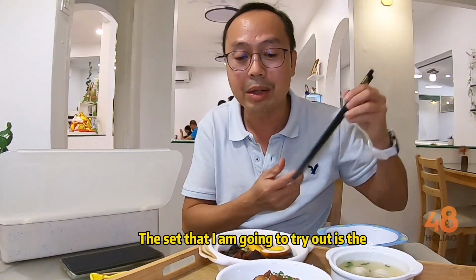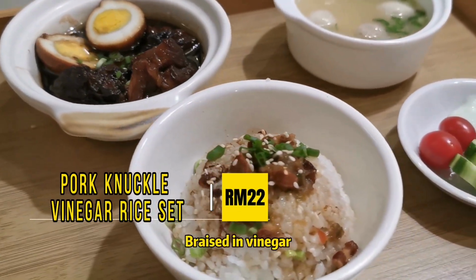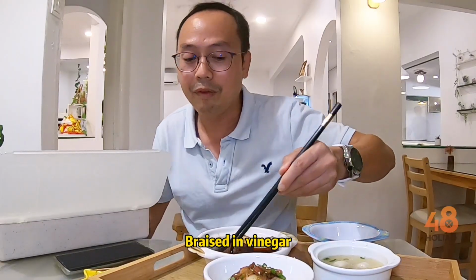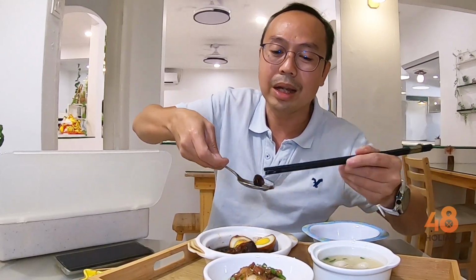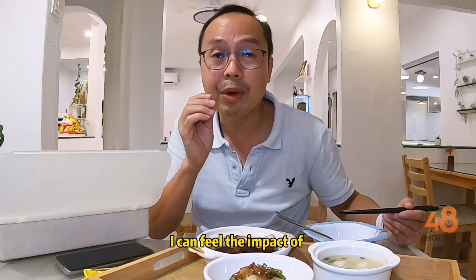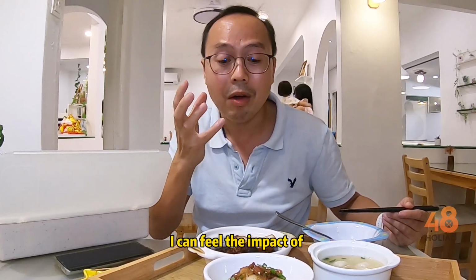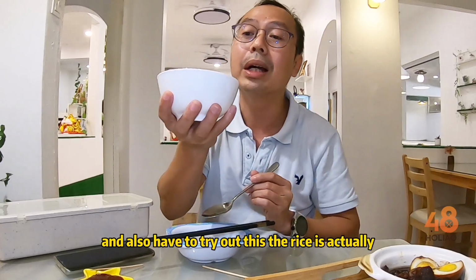Let's try. The set that I'm going to try out today is the Tuka Cho, the pork trotter braised in vinegar. Wow, looks so good. Very good. Quite thick and also I can feel the impact, the kick of this ginger. Very nice.